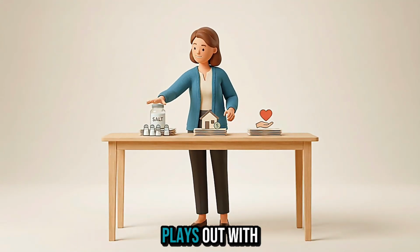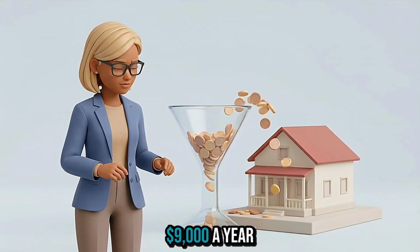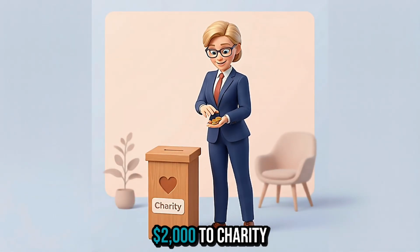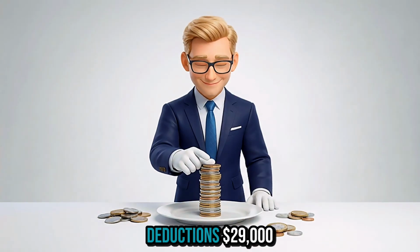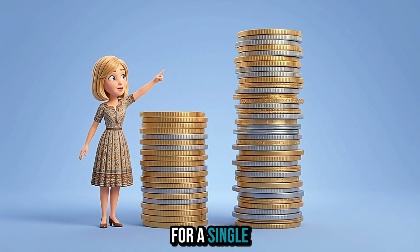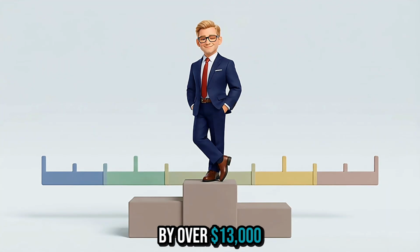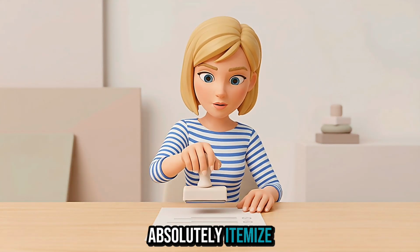Let me show you how this plays out with Sarah. She's got $18,000 in SALT. She also pays $9,000 a year in mortgage interest on her home loan, and she donates $2,000 to charity each year. Her total itemized deductions, $29,000. The standard deduction for a single filer is $15,750. She beats it by over $13,000. That's not even close. She should absolutely itemize.